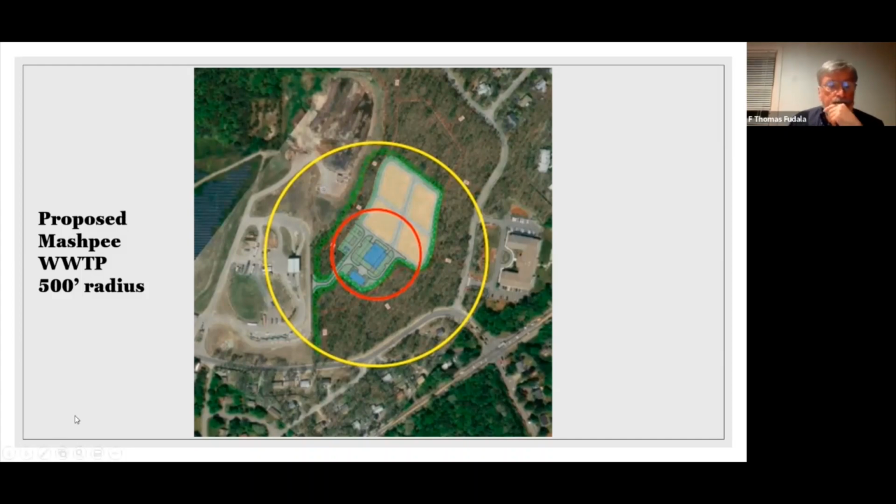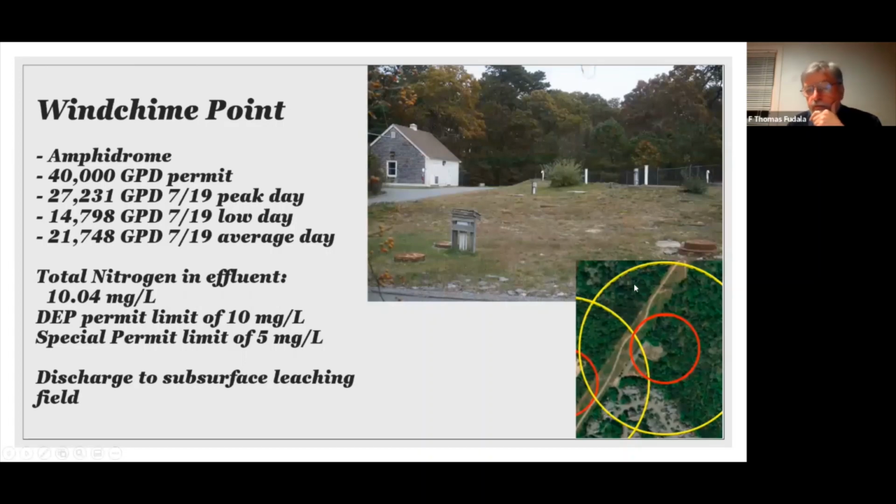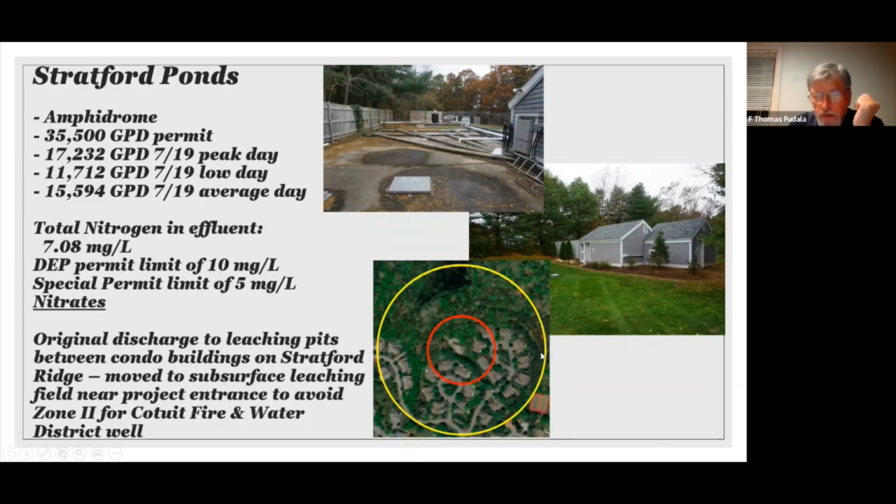Yeah, in all of these slides, I haven't been pointing them out, but there are the same 500-foot radius. So here's the 500-foot radius around the plant at Windchime Point, and all of these condos are within 500 feet of it. Stratford Pond's condominiums, they're fairly expensive condominiums, and there's lots and lots within 500 feet. That's the same 500 feet you saw with our proposed plant.